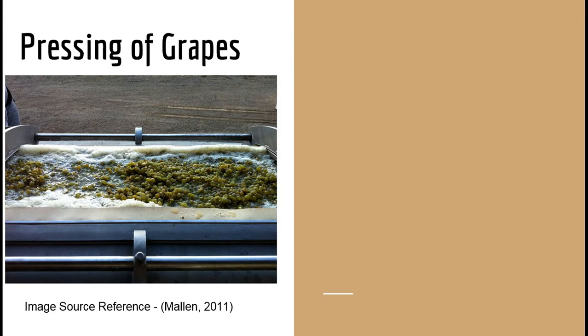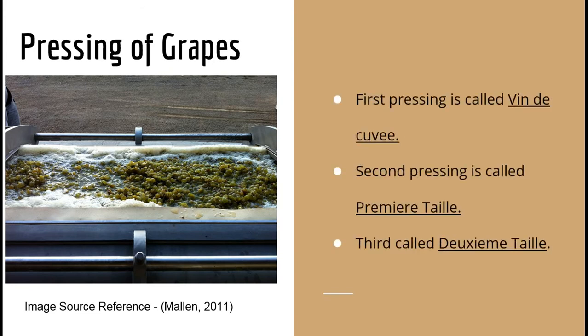Pressing is a very important step, as Champagne is a white wine which is made with the help of red grapes as well. I repeat, while making champagne, there are three particular grape varieties which are utilized. One white, that is Chardonnay, and two red grape varieties, which are Pinot Noir and Pinot Meunier.